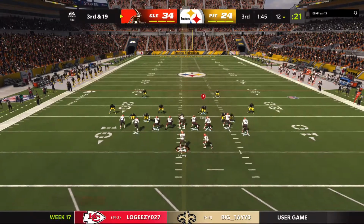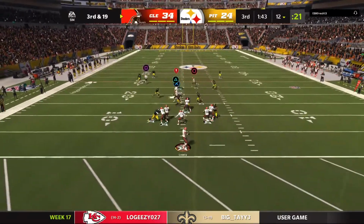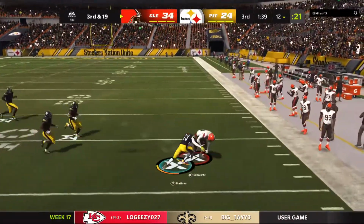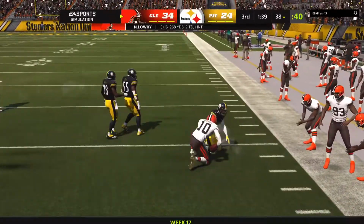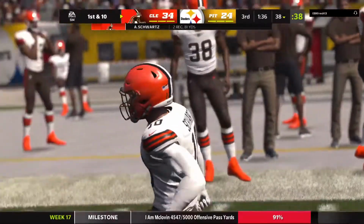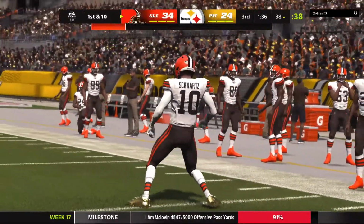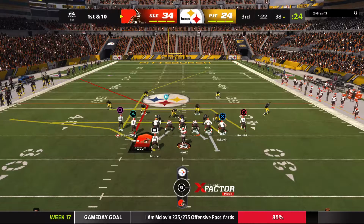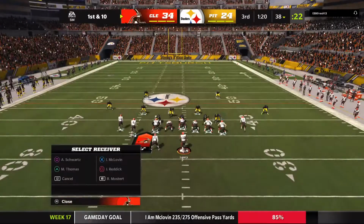Here's 3rd and long. Now on 3rd and long, they'll look to throw. He'll find Schwartz, complete right side, and way up past the 35 before he's taken down. With the kind of game he's had so far, you had to know that on 3rd down they would be looking his way, and they did, for big yardage and a 1st down.